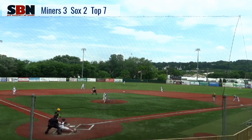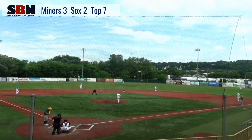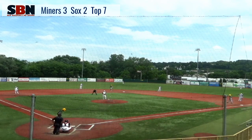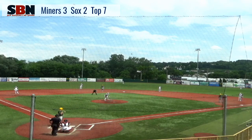1-1. It is a called strike. Ward checks the umpire. Doesn't say anything, though. I think he thought that was inside a bit. Sometimes you don't need to speak to send the message to the umpire there. You could see from his expression.